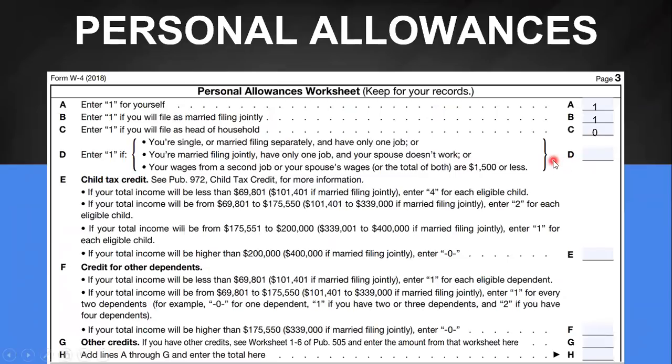Now, in this case, this is an example of a family who is married, filing jointly, but both spouses work. So in this case, on line D, they cannot claim 1. So they're going to write 0. So again, if you are single with no children, then at this moment, you should have 2 allowances so far. If you are single, but you have children, which means you get the head of household status, then you should have 3 so far in allowances. So let's move on to line E, where we're talking about the child tax credit.